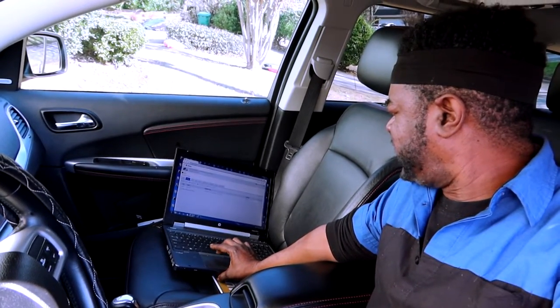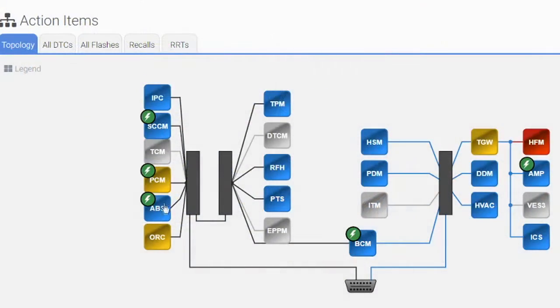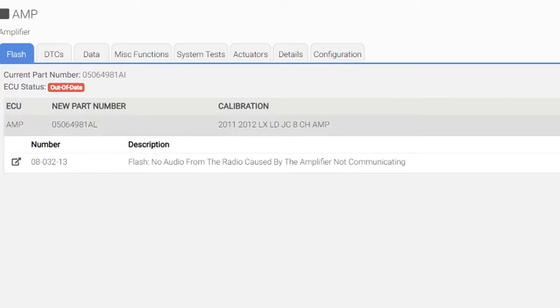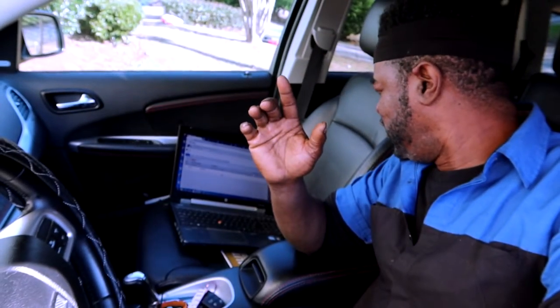All right, some other things I saw. As y'all can see here, I have a flash update available for the PCM, the ABS, the BCM, and the amp. So yes, even the audio amp is computerized. Matter of fact, let me see what this flash will address. Ladies and gentlemen, this flash will address no audio from the radio caused by the amplifier not communicating. So it's simple: if you have a Dodge Journey and you're not getting audio from your radio because the amplifier is not communicating, they have a flash update on your amp that will address this issue. Flashes are very important.